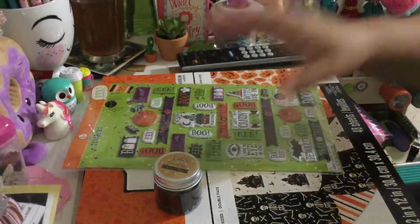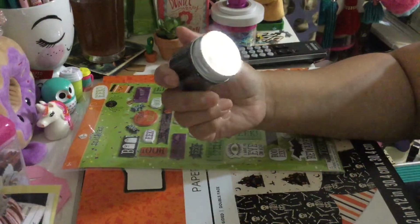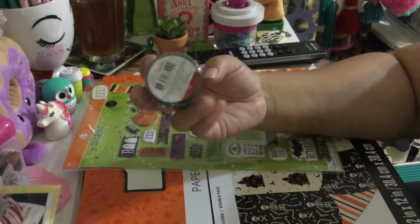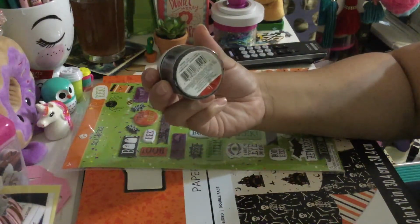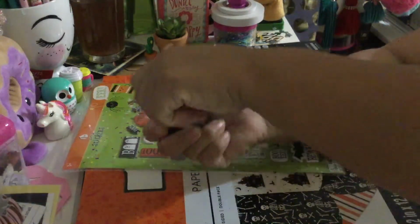And then I wanted to see if I could find the sequins and glitters that I've been watching on the videos here on YouTube. But this was the only one that I found. It was only $1. And these are the bats.